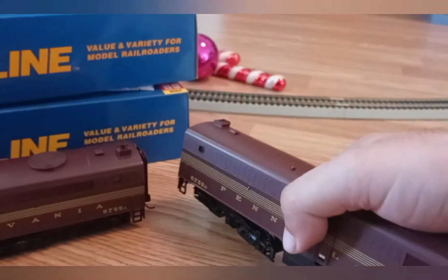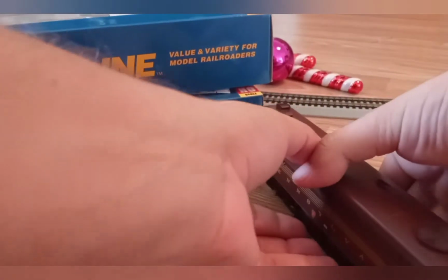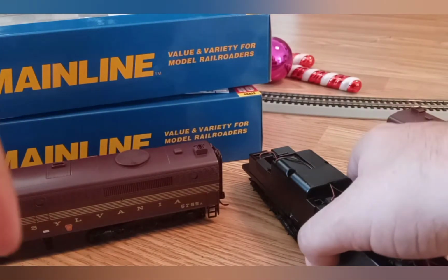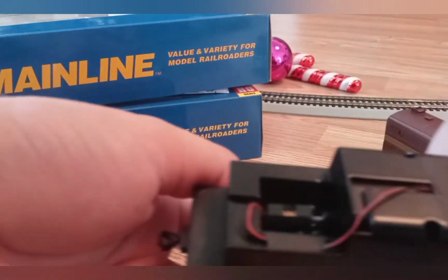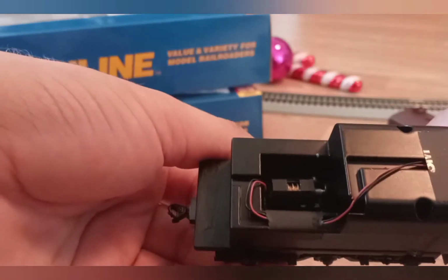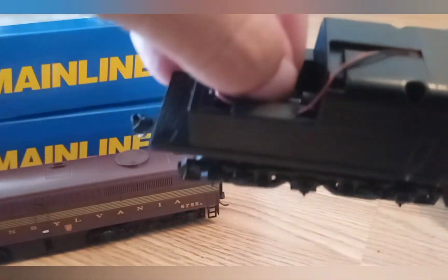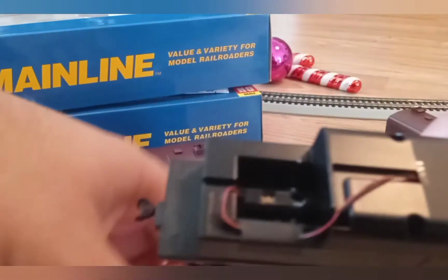So I'm going to take the B's shell off, which is extremely simple. Just do a slight spread and there you go. Now here's a look at the worm drive. Looks pretty good. It's got some lube in there. Looks like dust, but that's okay.